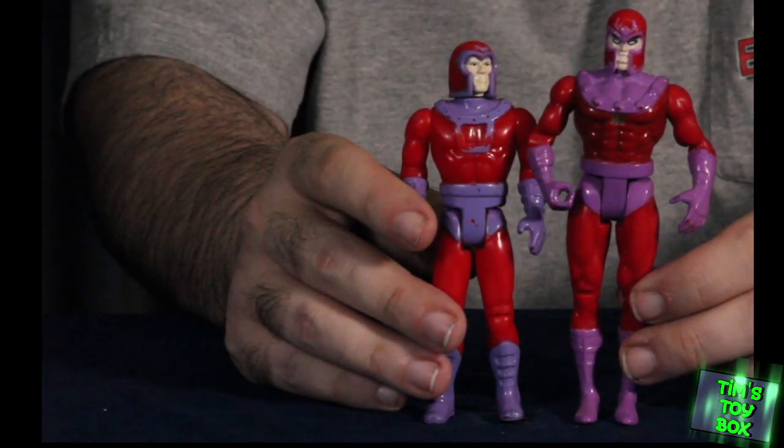As Juggernaut harnesses his battering ram, Magneto reveals his magnetic force. To the old stable.